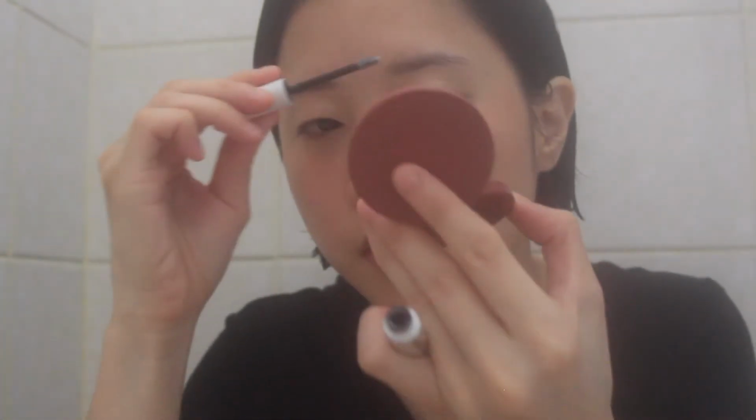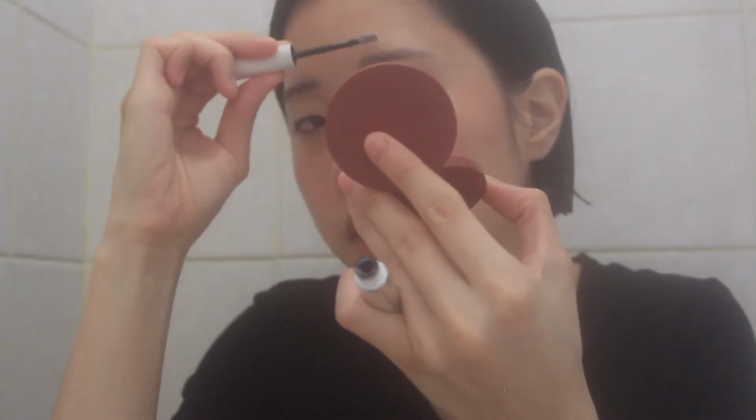Okay. I generally just brush my brows up because I'm into that whole bushy boy brow kind of vibe. This is great. It is a fraction of the price of boy brow and basically just performs the same way. Okay, so I'm just brushing the brows up. And now I'm done with brows.